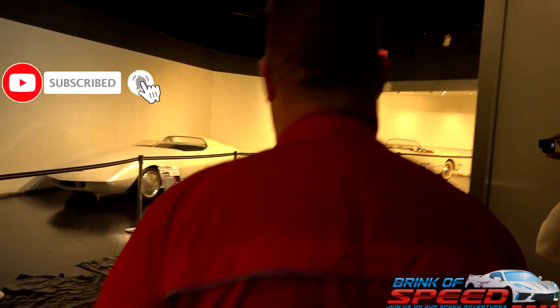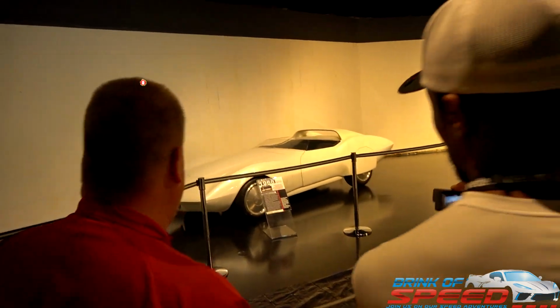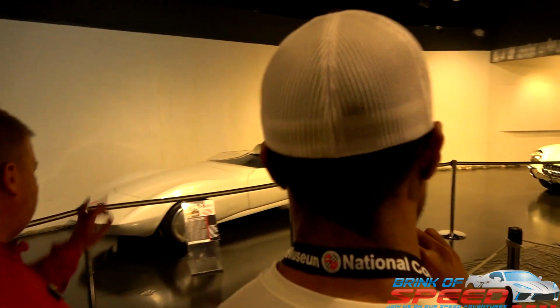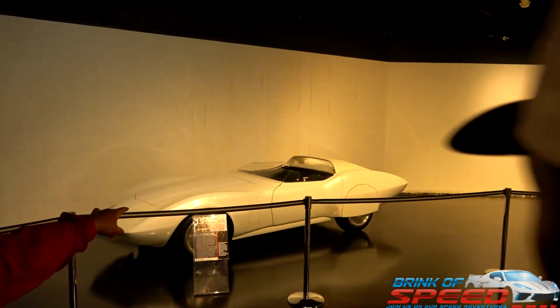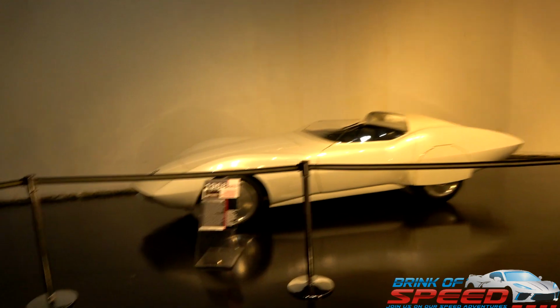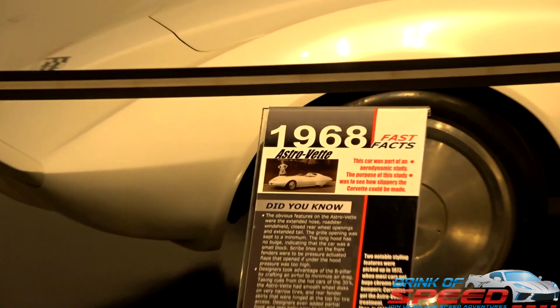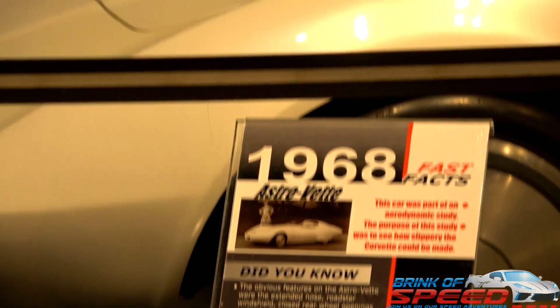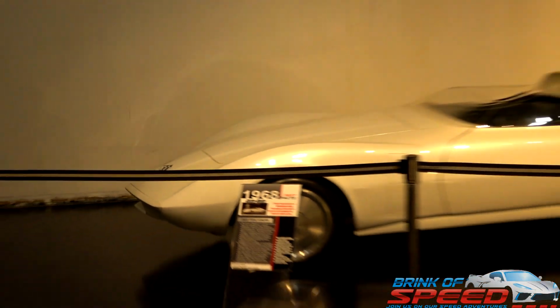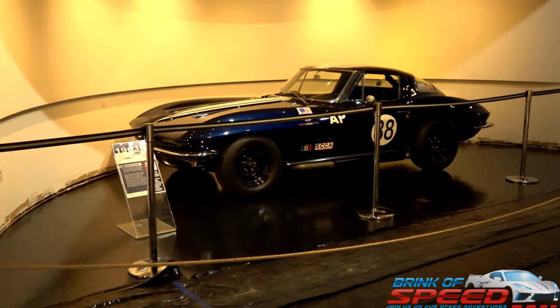Now this area is our concept and design area, which right now is going through renovation as well. So not as many concepts, of course. That one is called the Astro-Vette. It's one of the Chevrolet concepts built in '68. It's got a cousin, Astro 2, which is blue. Right. Is that concept car running right now? Yeah, well, absolutely. Okay. It's probably the most expensive.